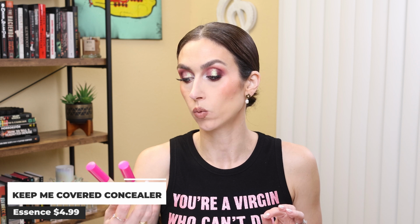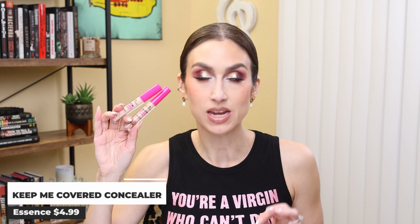Okay, I have 3 concealers to talk about, 2 of which I've mentioned before several times, and it's really unfortunate that these two brands have a horrible shade range. But the third brand I'm going to talk about has a much better shade range. So I have the Essence Keep Me Covered concealers. I have to mix 2 shades to make it work. The shades Light Medium and Shell. And this is just a beautiful high medium to full coverage concealer.